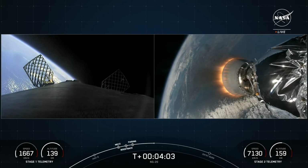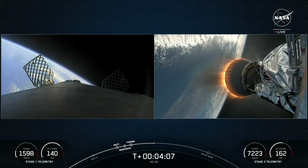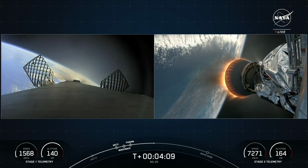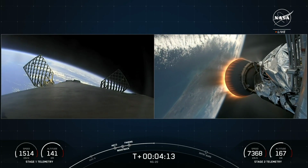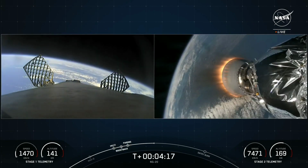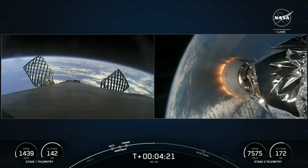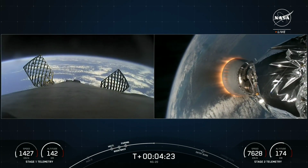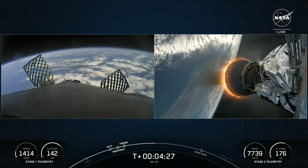Some awesome views on your screen. Again, on your left-hand side is a view from the first stage. On your right-hand side is a view from the second stage looking at our MVAC engine. You're watching a live webcast for NG-20, Northrop Grumman's 20th resupply mission to the orbiting laboratory. This is SpaceX's 10th mission for 2024 and the second flight to the International Space Station just this year.